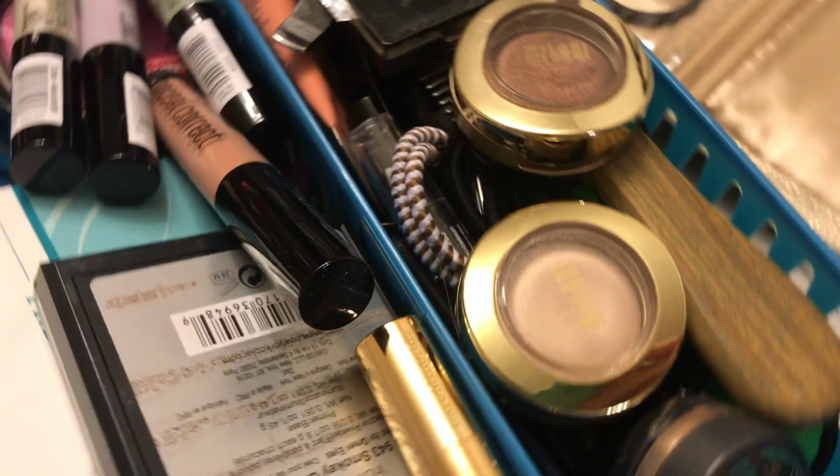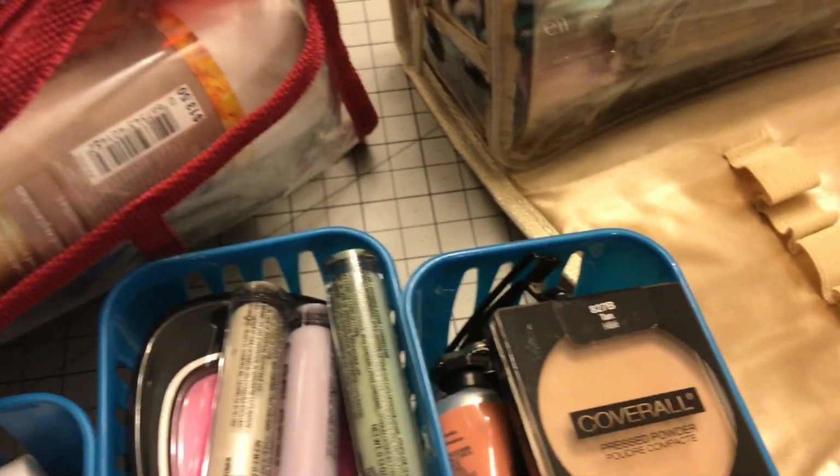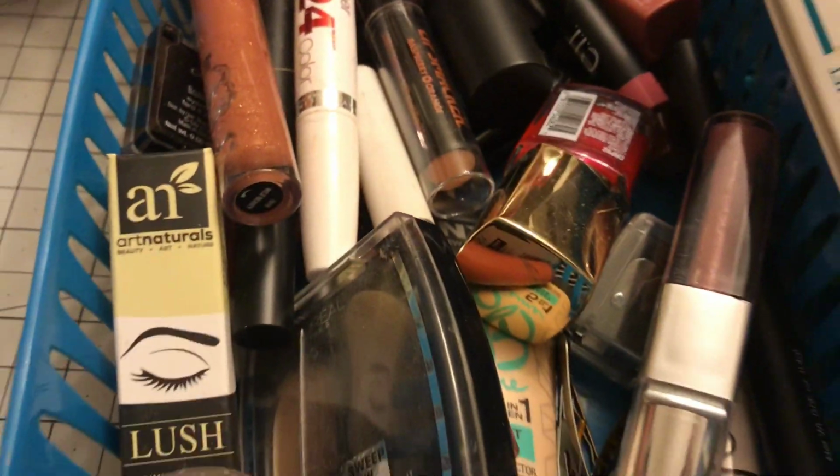Hi beauties, it's Jean Persani with Beauty and the Stamper, and I wanted to show you all of my makeup and brushes and toiletries, and I'm going to show you this new bag that puts it all together in one space. So let me go ahead and show you what I got.